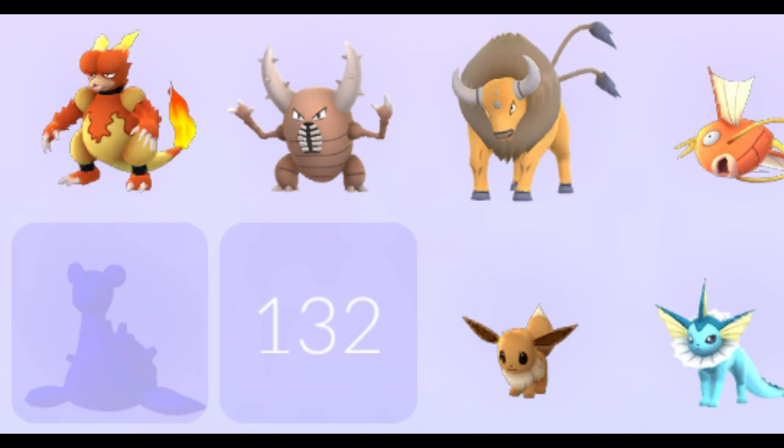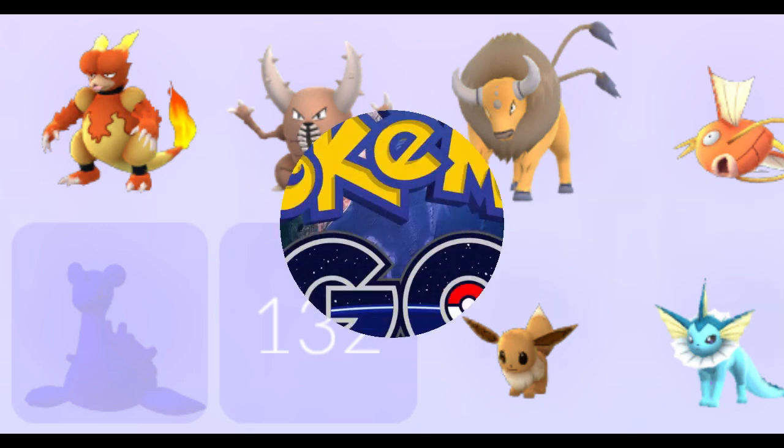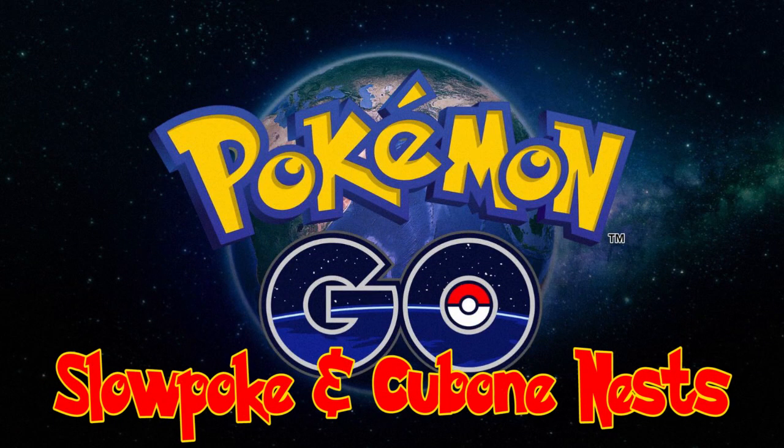gyms. So the next thing I'm going to do is go out and hit up as many gyms in my area as I can until I find or see these Pokemon.